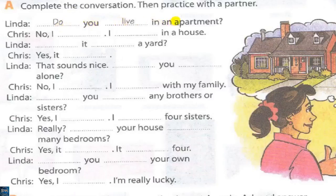Do you live in an apartment? Do you live in a flat? No, I don't. I live in a house. Linda, does it have a yard? Yes, it does. That sounds nice. Do you live alone? No, I don't. I live with my family.